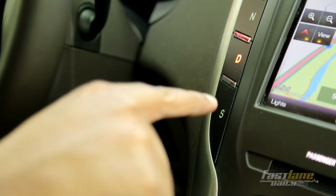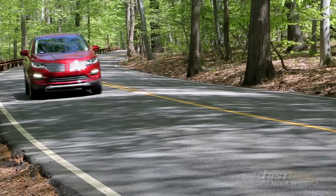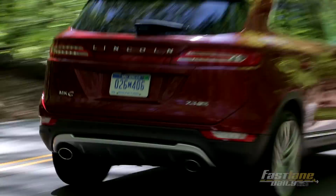Now throw this thing in sport mode and it doesn't just rev higher, it tightens up the steering wheel, the suspension becomes a little bit tighter, not something previous Lincolns did. So you definitely feel comfortable taking sharp turns and accelerating really hard. It's very sporty when you need it to be, and it's very comfortable when you're just cruising along.